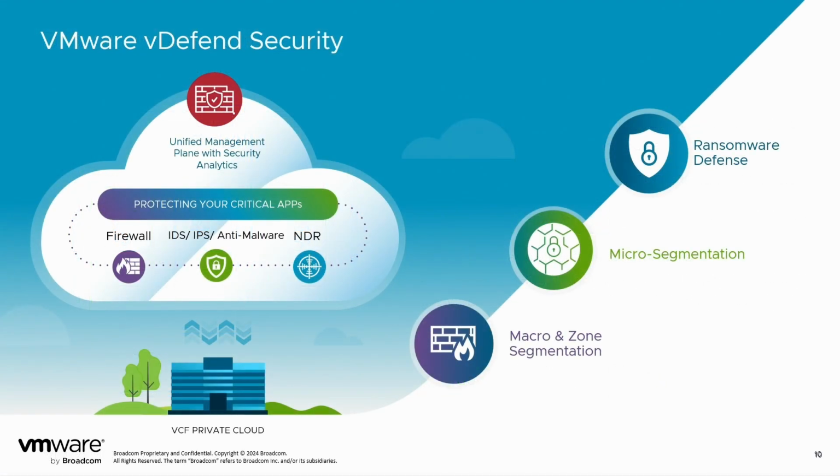So let's talk about the VMware vDefend security portfolio as a whole. In order to protect your critical apps, we have the firewall, the IDS IPS anti-malware, and the NDR. All of these components can be used either singularly or combined together to help protect your environment. This is all under the unified management plane with security analytics, and all of this runs over your VCF private cloud. That means we can give you macro and zone segmentation, micro-segmentation, and ransomware defense all in one portfolio.